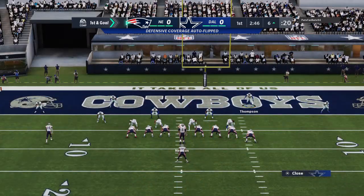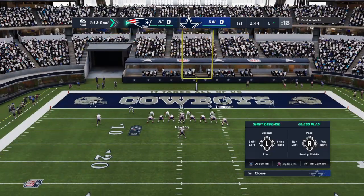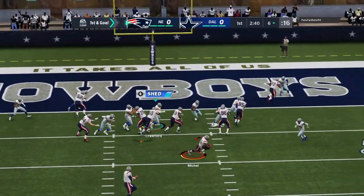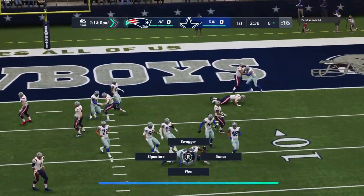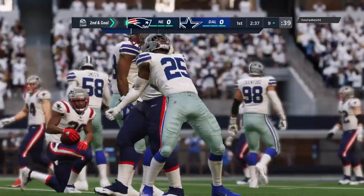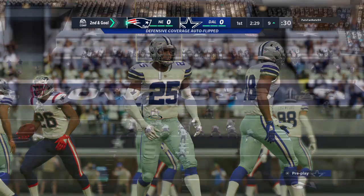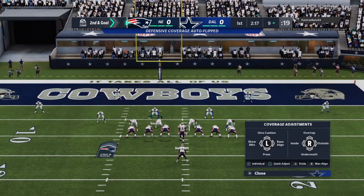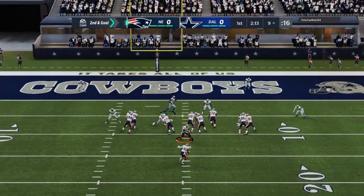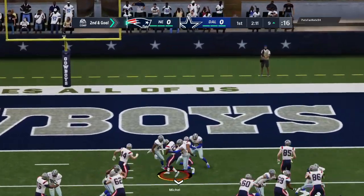First and goal from the 6. Trying to pound it in here with Michel. And they'll be driven back here, losing yardage to the 9. That's going to wind up a loss of a full 3 yards on first down. Now from the 9, here's 2nd and goal.